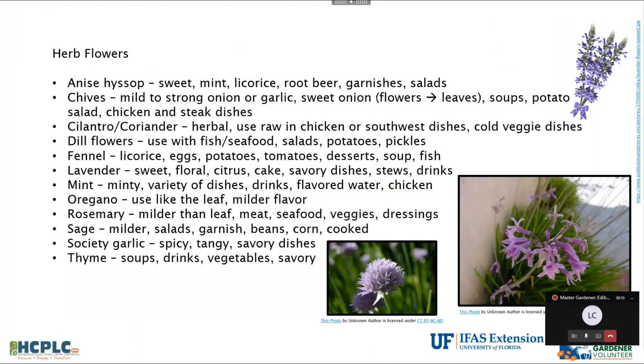So we're not going to go into all of these on the next 3 slides, but you will get a copy of the presentation. And this just gives you some ideas of ways that you can use these flowers. Most herb flowers are edible. They're very easy to grow, and they have a taste that's similar to the leaf, but sometimes it could be a little spicier or it could be milder depending on the type of herb. So if you let your herbs go a little bit longer and go to flower, then you can harvest those flowers and try them.